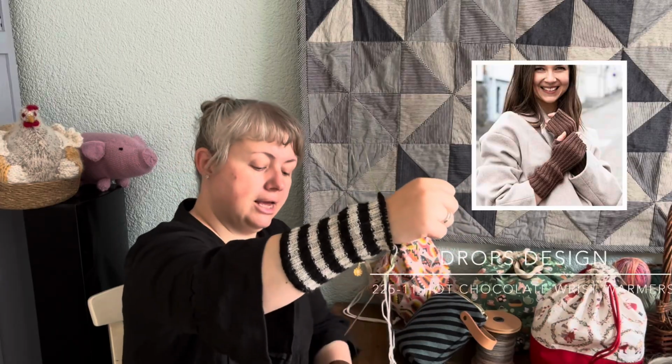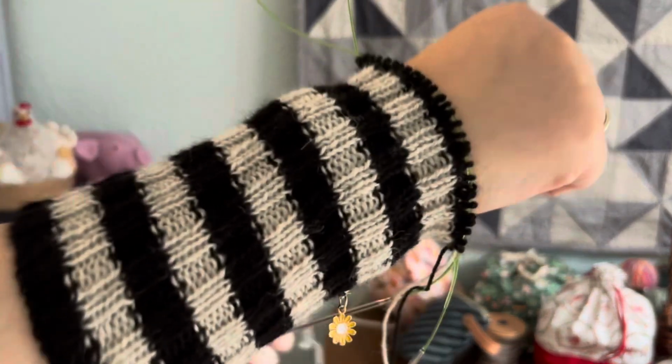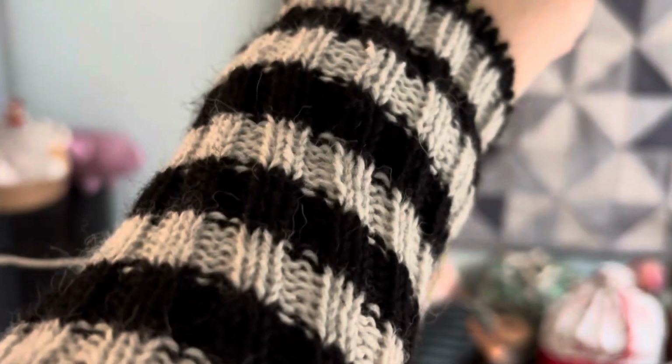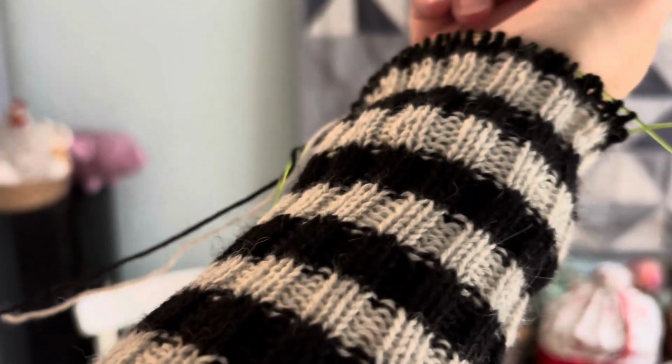I am knitting her a striped arm warmer from a free Drops pattern in Drops Flora, which is the light grey one, and Drops Nord, which is the black one, from stash.